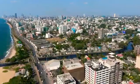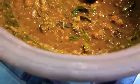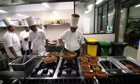Let me introduce you all to Ruzaina, the minority taste. Hi! She's an amazing person. She loves to eat. She's passionate about Sri Lankan food, and we're gonna be hanging out with her a lot during this trip. She's planned a lot of things, a lot of fun, a lot of food. But we finished up at the station. We had amazing crab and just hanging out with everybody.